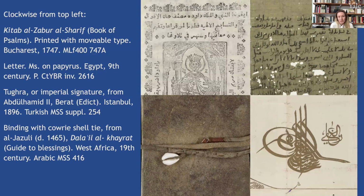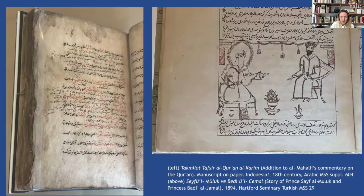And what you see on screen now is a selection, again, of the breadth that we're trying to put on display. So whether that's a book printed in movable type in Bucharest, a wonderful letter on papyrus, which I encourage you to go look at for the perhaps resonant themes that you'll encounter if you go see it, the Ottoman imperial document in the bottom right, and then this beautiful cowrie shell binding at the bottom. And with that cowrie shell binding, you start getting a sense of the materiality of the objects in the exhibit. This is another thing we were trying to foreground.